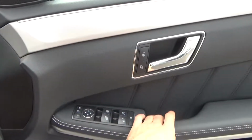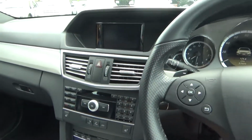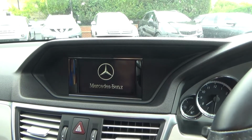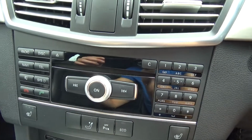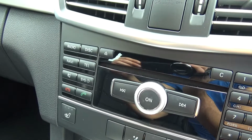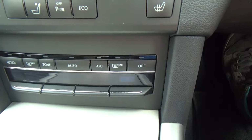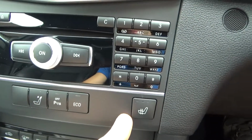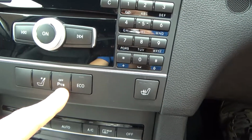So if we come into the front here, got a very comfortable cockpit position. The center console, this consists of your screen. You've also got your options down here. So you've got your radio, CD, navigation, and Bluetooth. And then just further down, you've got your dual climate zone. Just above, your heated seats are located here and here. Your headrests go down here, parking sensors off, and eco mode.